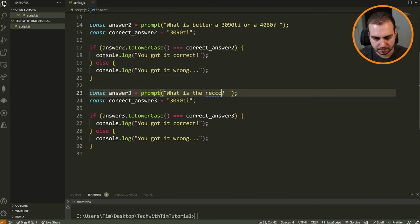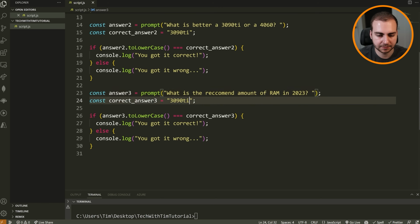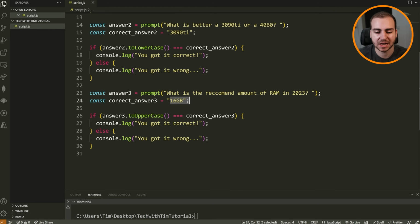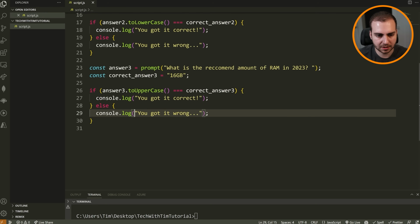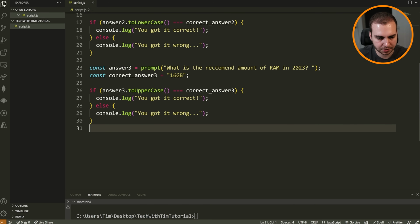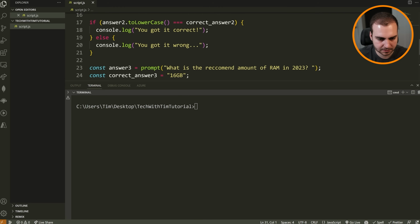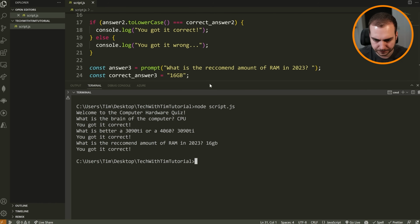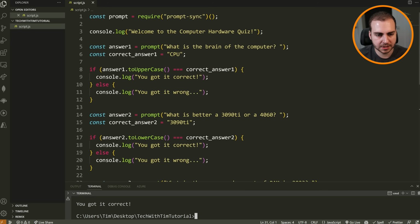And this time we can do something like say, what is the recommended amount of RAM in 2023? Now, this is going to be a subjective answer, but I'm just going to go with 16 gigabytes like that. This time, we're going to convert this to uppercase. So we're matching the casing of our answer, and that's all we need. That'll fix that. We're just going to need to make sure these are answer 3. They are. Okay, perfect. Let's run this. And CPU, 3090 Ti, and 16 gigabytes. Okay, awesome.